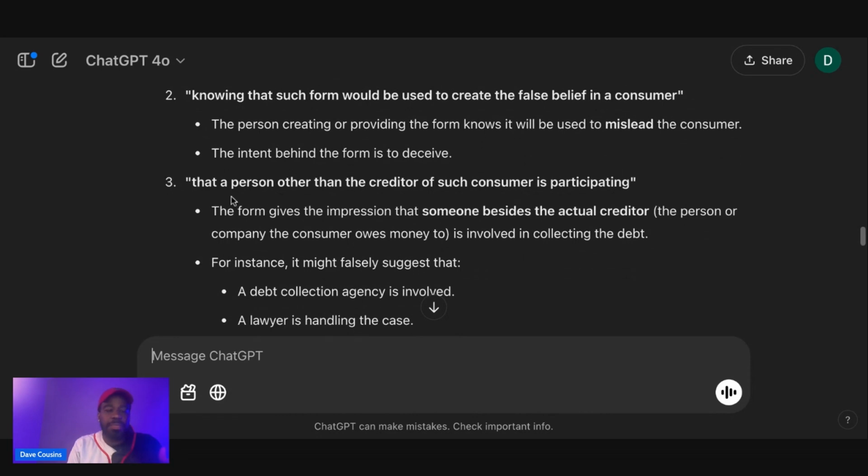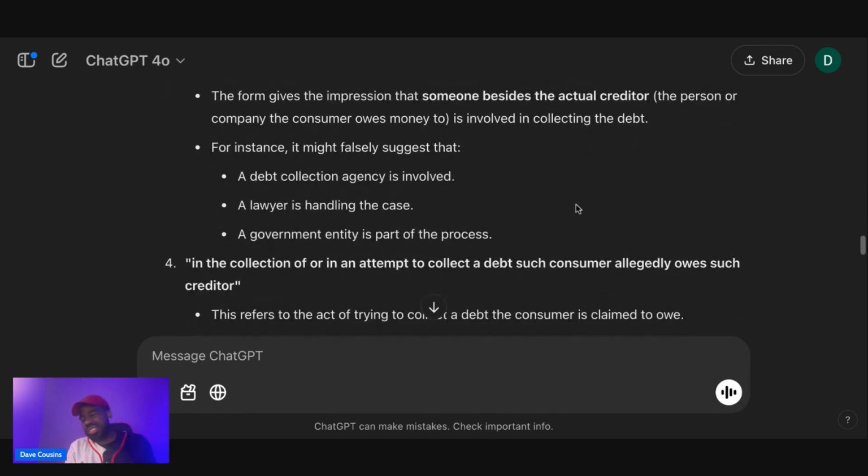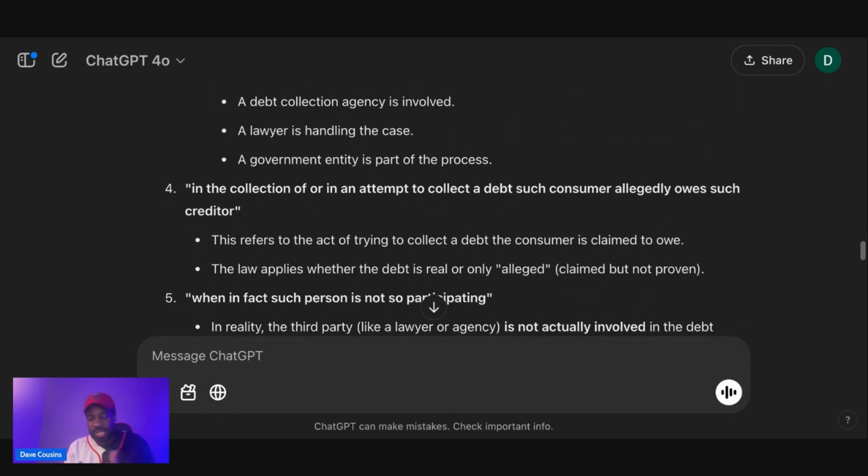That a person other than the creditor of such consumer is participating. This form gives the impression that someone besides the actual creditor, the person or company that the consumer owes money to, is involved in the collection of any debt, and so on and so on. All right. So you can leverage this. If this happened to you, you can leverage that specific law and other multiple laws to help you remove that account from your credit report. Or that collection from your credit report.